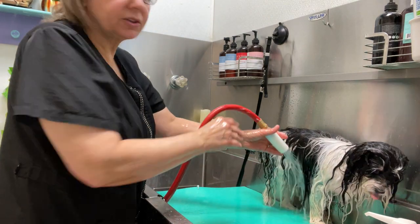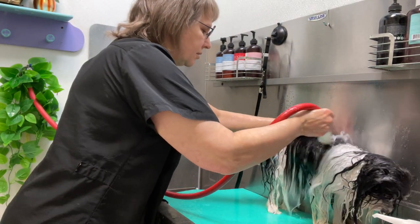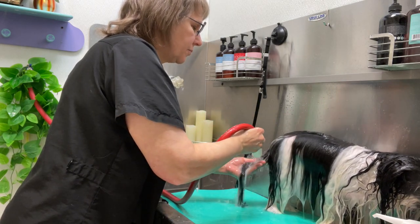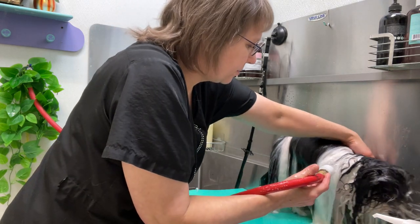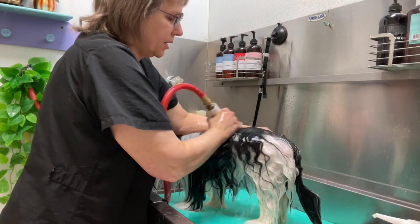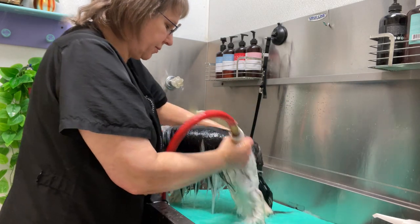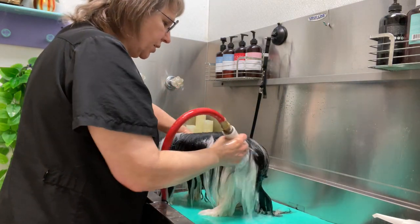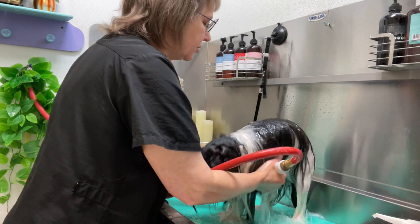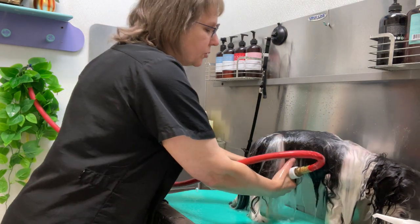When rinsing the conditioner, it's important to get every bit of conditioner out of the hair. The cleaner and the least amount of any product that's being left in the coat helps to keep the coat tangle-free. Because a very, very clean, very well rinsed coat will not attract dirt, which then in turn will mat up the hair.